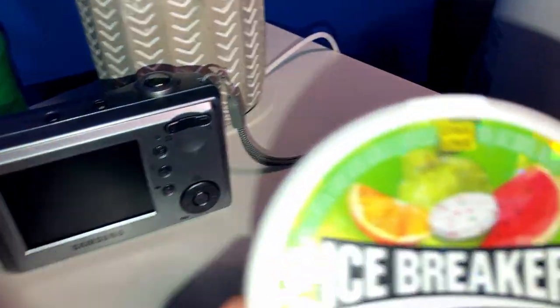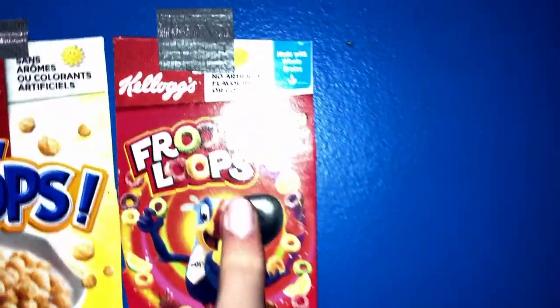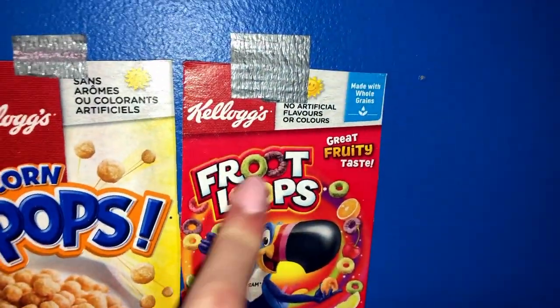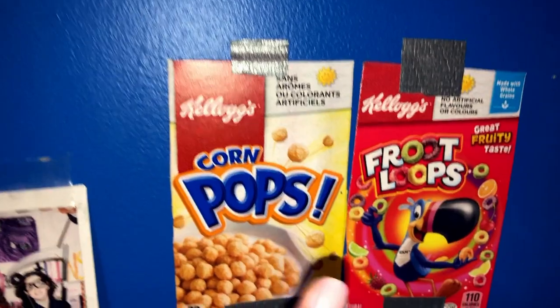And then next to it is another beautiful plant, also fake, a thing I got from Winners. I don't know. Then we have icebreakers. Here is the trackpad for my iMac. Oh, let me show you my wall. Okay, so here is Fruit Loops. Tastes great. Corn Pops, love these.